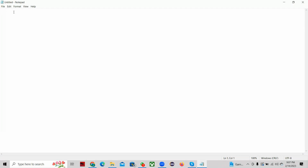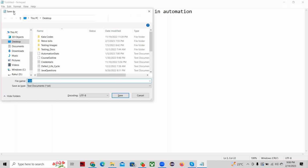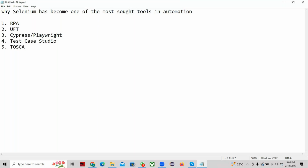So what I'll be discussing today is why Selenium has become one of the most sought tools in automation. What are the main tools that are present in the market? RPA. Yes, these are the main tools that you have in the market, right? The people who are already working in the industry, these are the main tools that you have in the market, right?